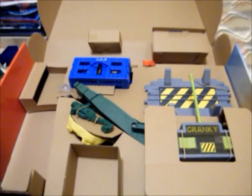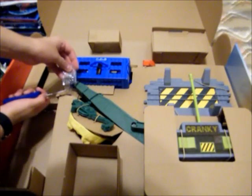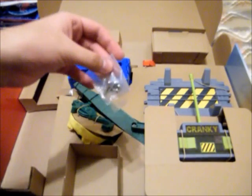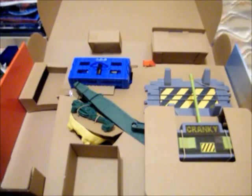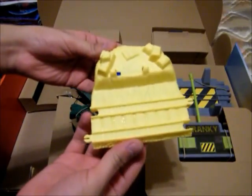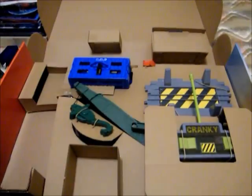Okay, guys. This goes for the kids, primarily if you're watching this. See the screws? That means a parent has to do this. The only reason I'm doing it is because I have the know-how and I'm not bugging my parents. It's midnight. Here's the hay bale track. Pretty nice.